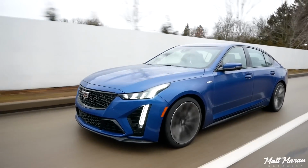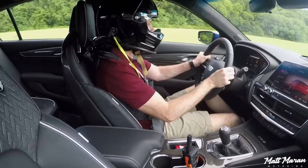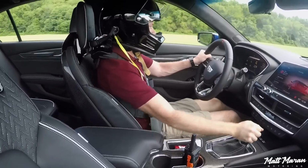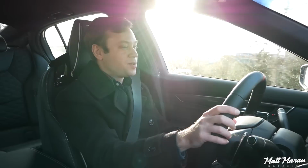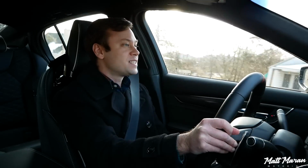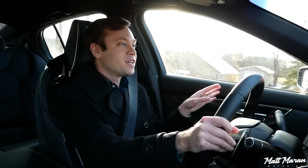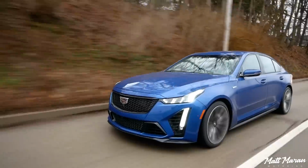I absolutely love it. Like I said, it blew my mind at the track a year and a half ago. I loved driving the manual last year too. Definitely check out that review for all my thoughts on that one as well. But what a special car these things are. I absolutely love them, and I will say one last time, I wholeheartedly support anyone that can afford one of these things. If you're even remotely tempted by it, go for it. It will not disappoint you.